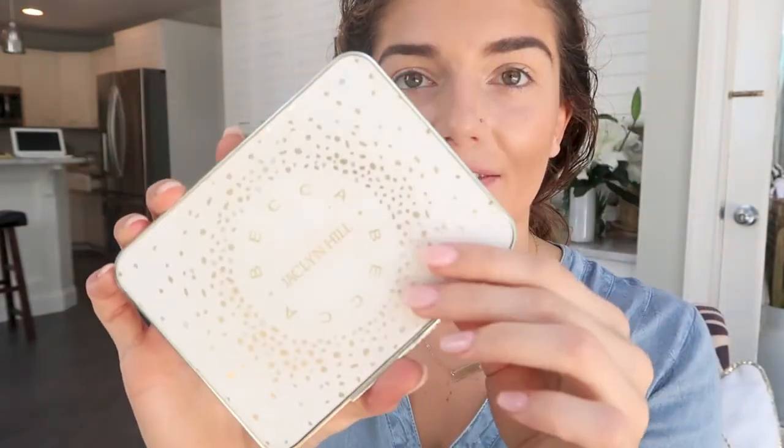I'm gonna go in with my Becca times Jaclyn Hill highlighting palette. I love this palette so much, and highlighting is one of my favorite things to do in my spare time. So I'm just going to again mix both the Champagne Pop and then I don't remember what the other one was called. And then I'm going to highlight that eye cheek area just a few times.